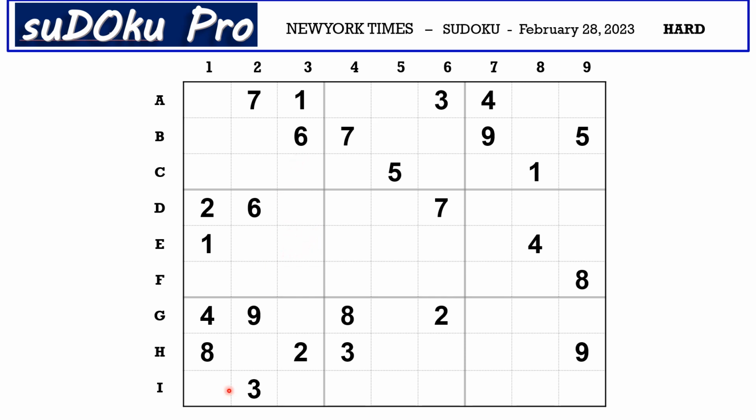Let's start with this seventh block. There are four empty cells here. We have this 1-6 pair from column 3 blocking these two cells. So 1 and 6 go in these two cells. We have 6 blocking from column 2. So I1 takes 6 and H2 takes 1.